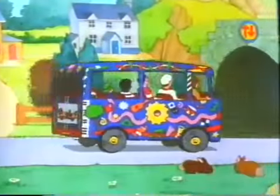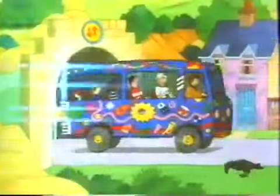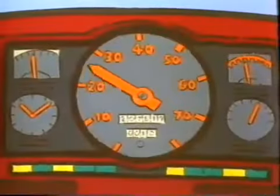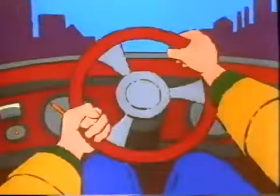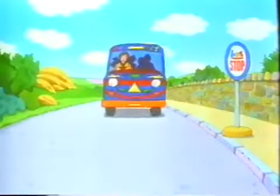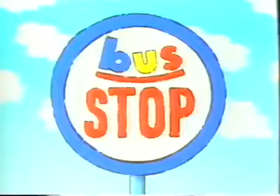Closer. Let me... It's a play bus! But where does it go? Where does it stop? Watch for the sign of the lollipop. Stop! It's the patch stop.